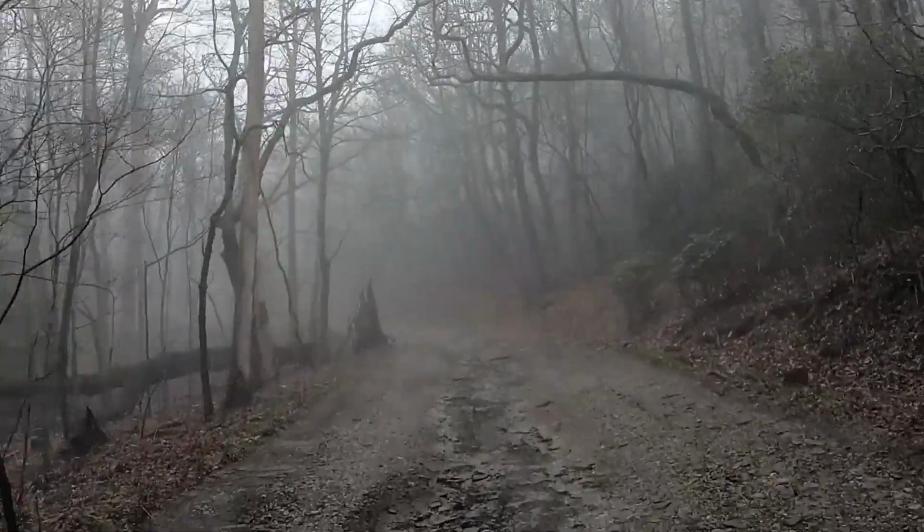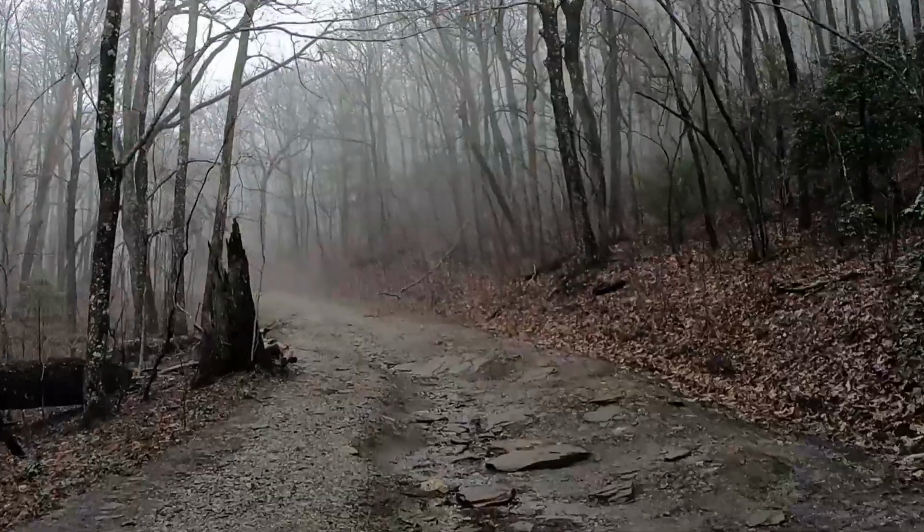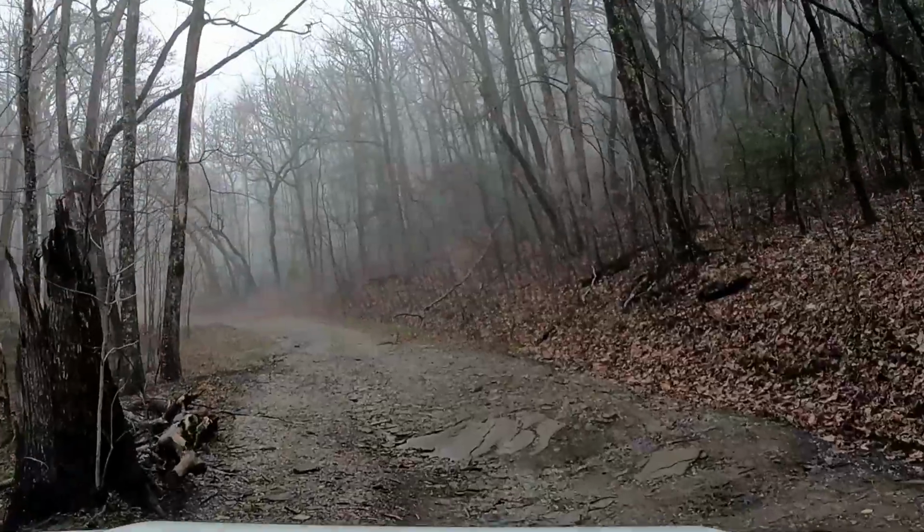As I continued along Indian Grove Gap Road, it eventually turns into Corbin Creek Road as I continued to descend down the other side of Tray Mountain.